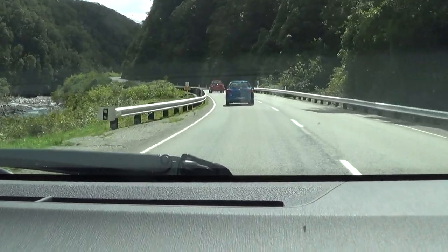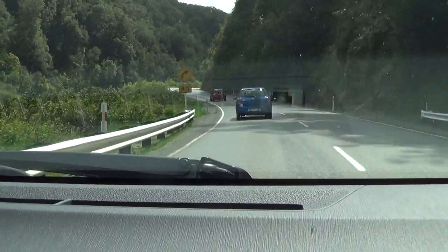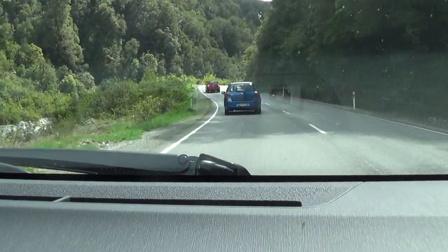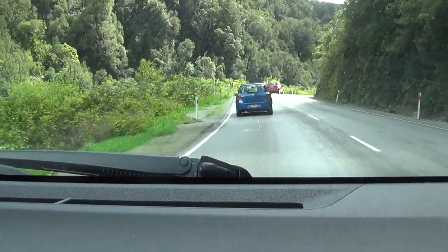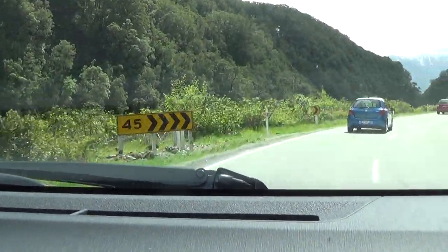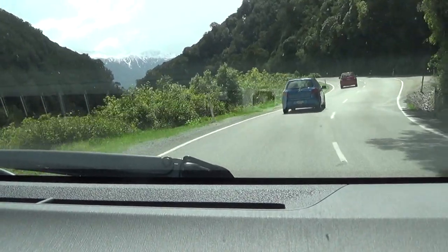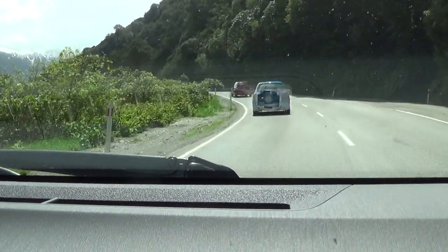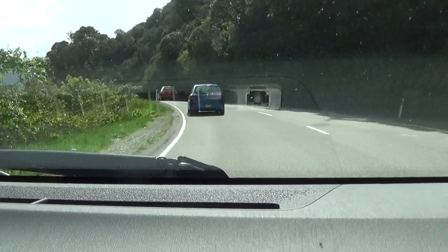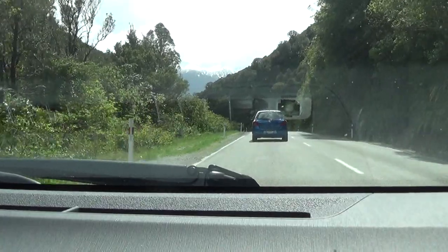Vegetation has changed here too. Beach podocarp. Some beach and some podocarp. Much wetter side of the mountains. 200 inches of rain at Otira, which we haven't come to yet.